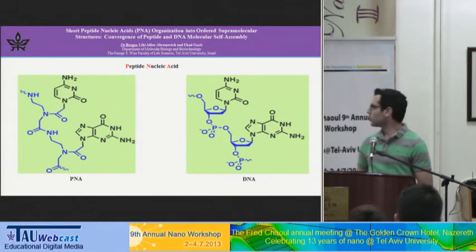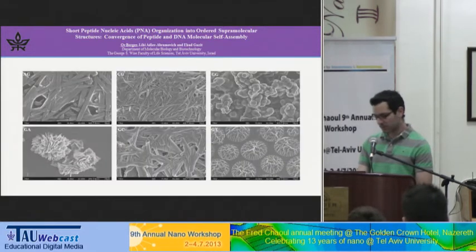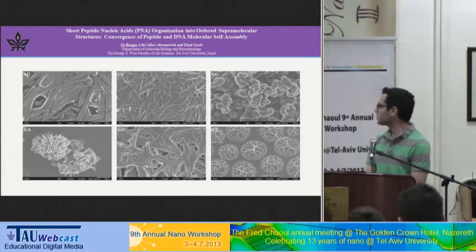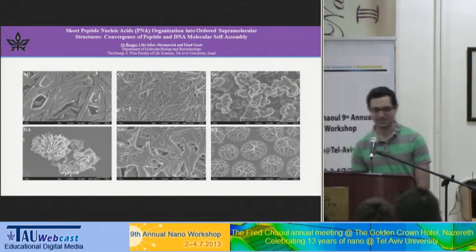So in my project, I synthesize short peptide nucleic acid molecules, and I try to self-assemble them into other structures. Here you can see a few samples which I was able to form, and I would love to tell you much more about them near my poster. Thank you very much.